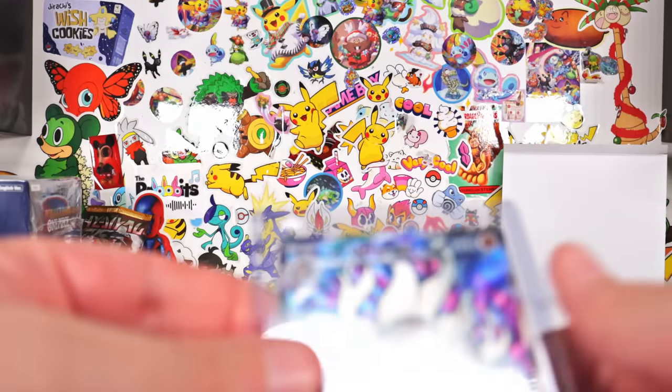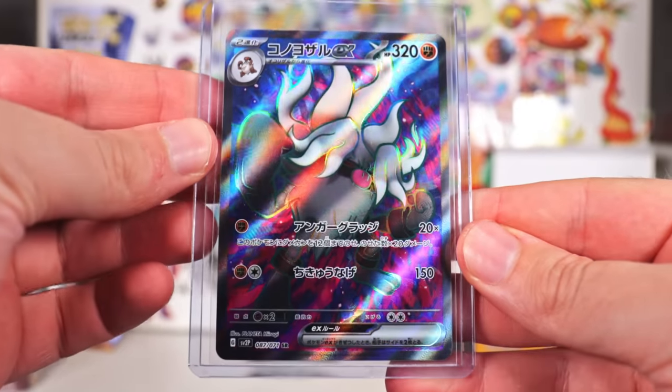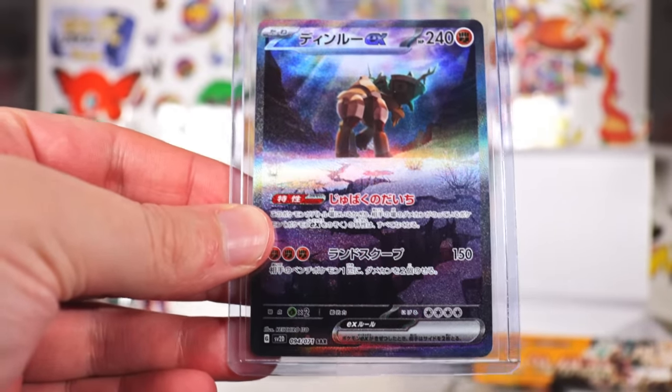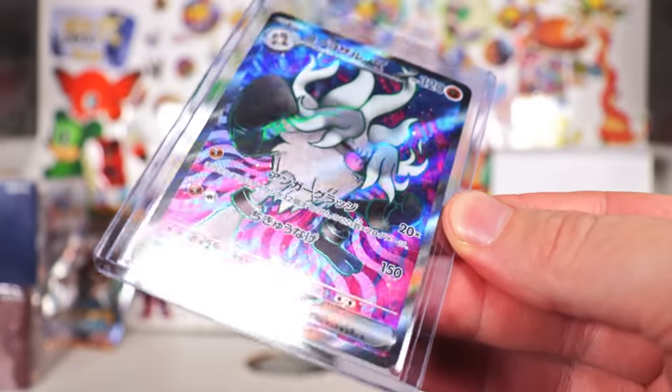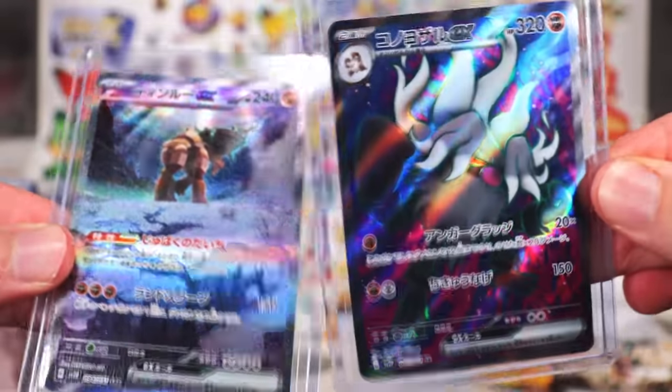I'm pretty sure this counts. There's sort of different rarities or whatever. Like, this is just an SR. And then this is SAR, like secret art rare. This is just a secret rare. So this has taken the place of something that could have looked much, much nicer. But yeah, we didn't really get gypped.